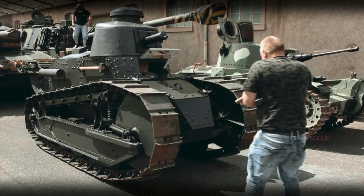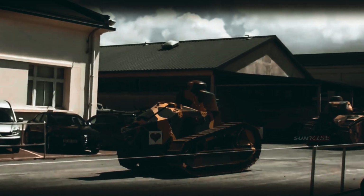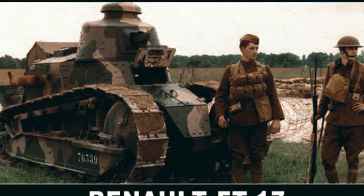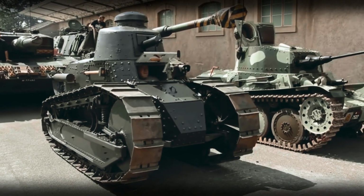In addition to the French Army, this tank was also used by the United States Tank Forces in World War I, led by George Patton. After World War I ended, this tank was widely exported to several countries and involved in a number of armed conflicts, such as the Russian Civil War, the Spanish Civil War, and the Chinese Civil War.